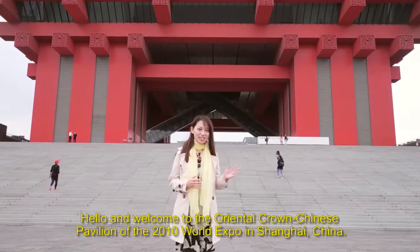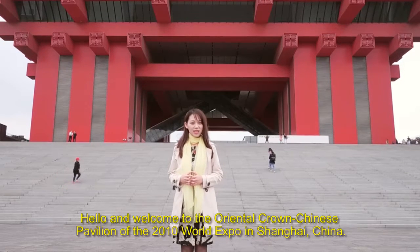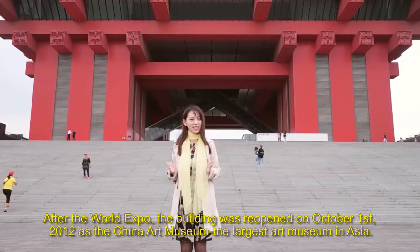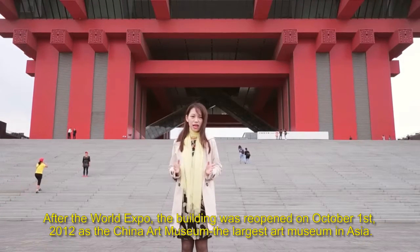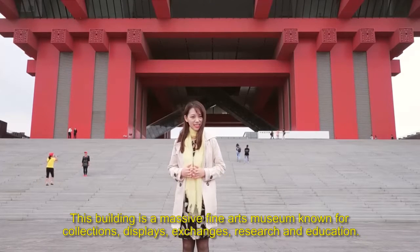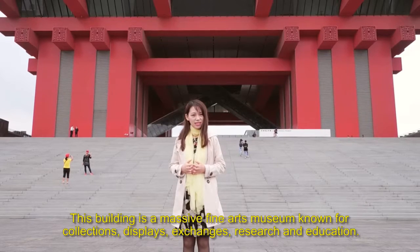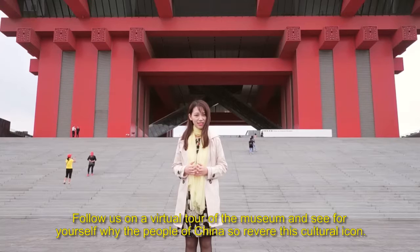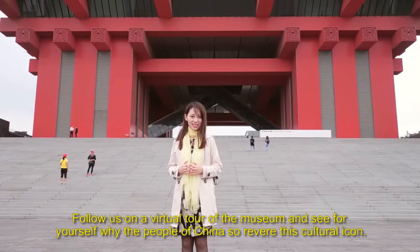Hello and welcome to the Oriental Crown Chinese Pavilion of the 2010 World Expo in Shanghai, China. After the World Expo, the building was reopened on October 1st, 2012 as the China Art Museum, the largest art museum in Asia. This building is a massive fine arts museum known for collections, displays, exchanges, research, and education. Follow us on a virtual tour of the museum and see for yourself why the people of China so revere this cultural icon.